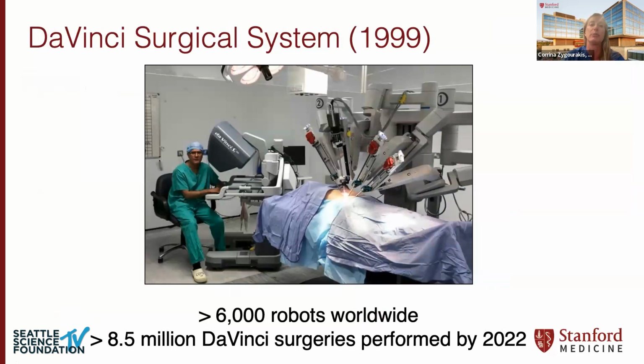And then, of course, we're all familiar with probably the most popular surgical robot worldwide, which is the Da Vinci surgical system, invented in 1999. There are over 6,000 robots worldwide, and when I last checked, over 8.5 million surgeries have been done with the Da Vinci robot.